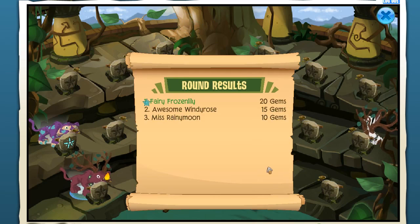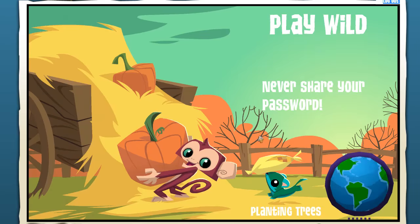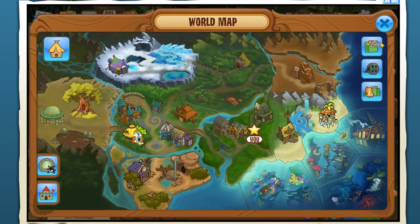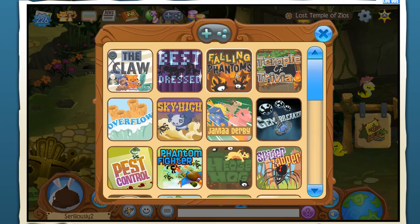How much did I get from that? 20 gems! Wait, where am I? 10 gems? That's all you get? What? Nope, nope, nope. No. I'm good. See, 10 gems is not enough. 10 gems does not enough money make. And then let me go ahead and jump over because I really want to hurry and snag.